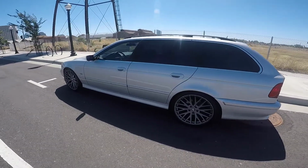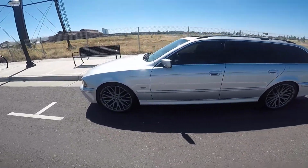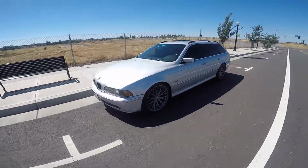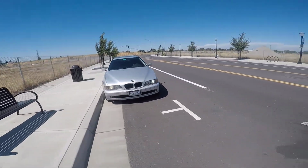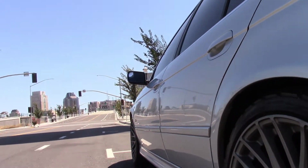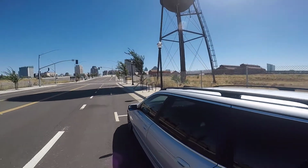On this episode of Right on Budget, we're looking at how to make $1 out of 15 cents, or in this case, make those 15 pennies look like they're worth $1, even though they're totally not. Which brings us to today's car, my 2001 BMW 525i station wagon.